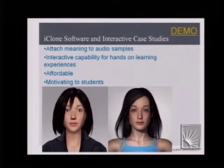Also, we've started to look at a new type of software system called iClone, which will automatically lip sync to the audio that we feed in. So once we have a script, if we can just get the audio recorded, we can use something like iClone that uses 3D characters, and at that point they can automatically lip sync that audio and become very real looking and lifelike.